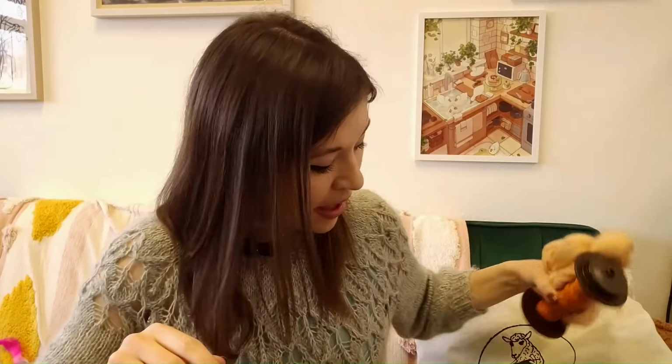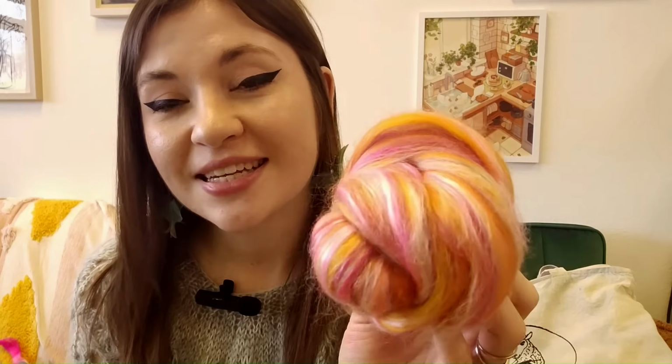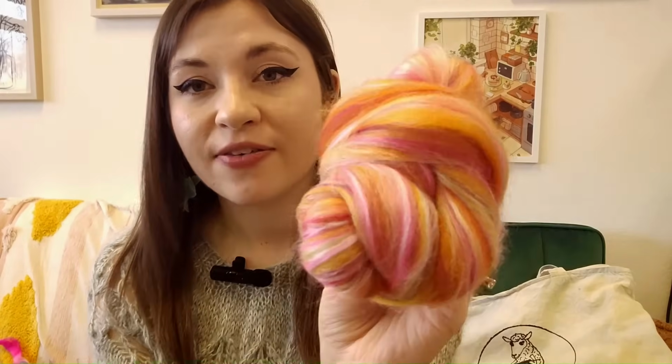And then also in that pack came this fiber, which I think is a bamboo merino, and it looks very similar to the fiber that Tammy from Cinematic Skeins sent to me. I won it from one of her giveaways. It almost looks identical, so I might be able to add this in with that. I don't know. It's very pretty. It's very shiny.